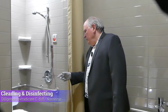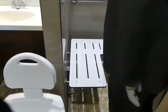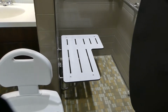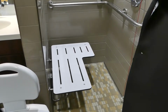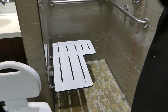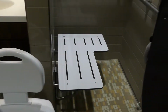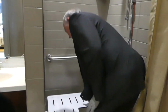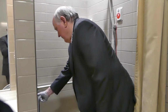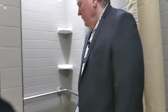And if you look over, if you're taking a shower and you like to sit down, you can sit on that little bench, or if you want to prop your leg up on that bench, you can do that. So that's what that additional part of the shower is. It's a place to give you some support if needed. But that too stays wet much of the time. That too has to be carefully disinfected.